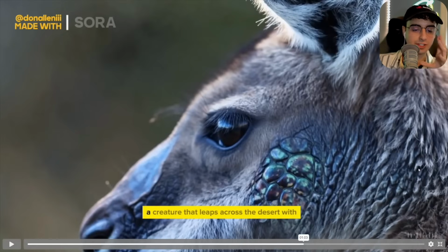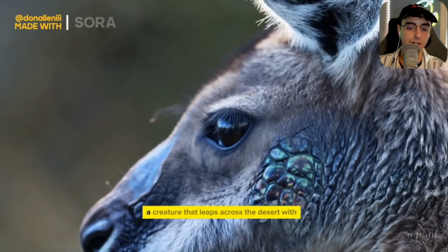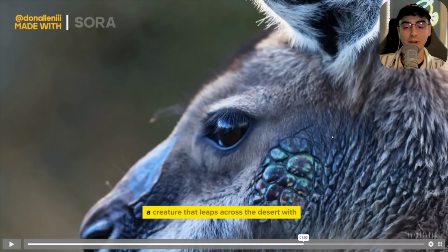This could just be seen as a VFX demonstration, and I would have believed you. I would have no idea that this was completely AI generated. You can just prompt something and get something that would take hours and hours of VFX work to do.